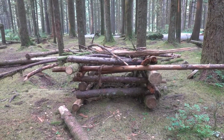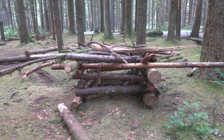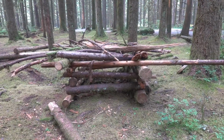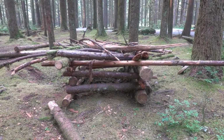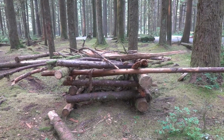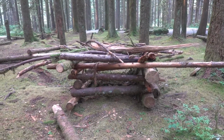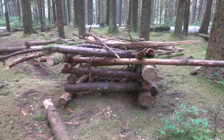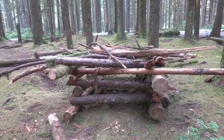Afternoon. Well, I just wanted to talk about this structure a little bit. I can't really see a practical purpose for it. I mean, the Sasquatch build them for many, many reasons. Usually it's not built so that they can actually go inside of them, and as you can see, this one, well, I will walk around it. This one has no entrance anywhere for a person or a Sasquatch, really.